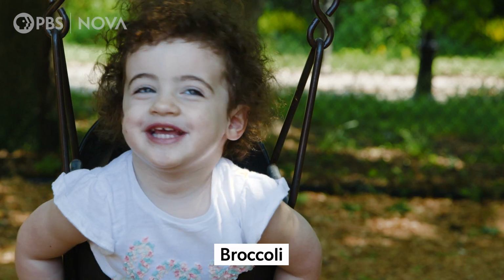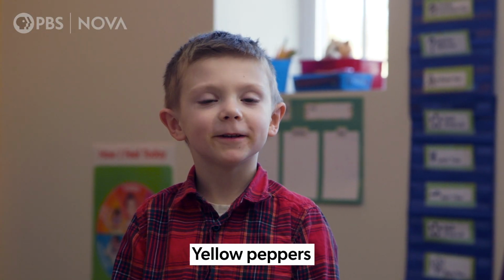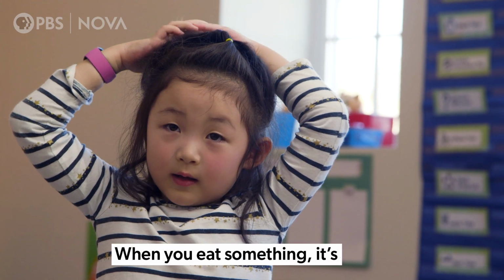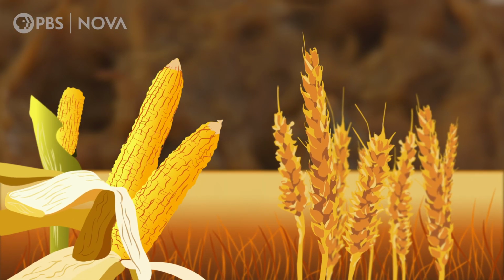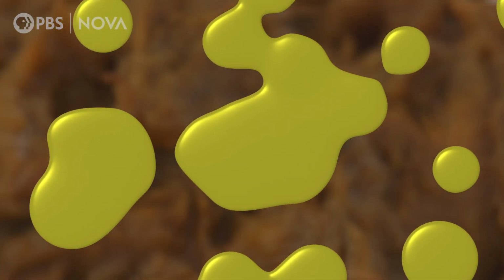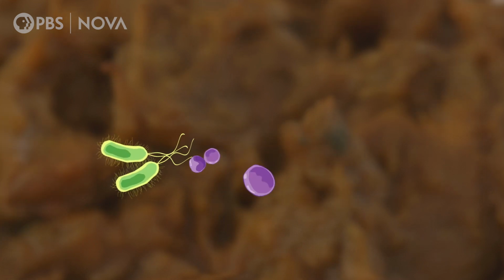Broccoli. Red peppers, green peppers, yellow peppers, orange peppers. When you eat something, it becomes poop. Most of the solid material in poop is stuff you can't break down: fiber, cellulose. In addition, poop even has fats and mucus. About a third of the solid material is bacterial cells, dead or alive, that used to reside in our gut. So basically, it's just a giant mess.